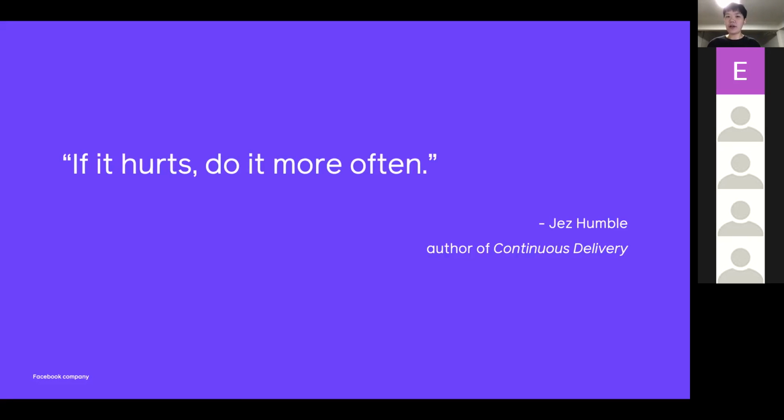Here is one quote from one of my favorite authors. His name is Jez Humble. He famously said in one of his books called Continuous Delivery that if something hurts, you should do it more often. It may seem counterintuitive at first look, but if you really think about it, when you do something more often, it normally pushes you to think about ways to automate the process. And that is exactly what I did.